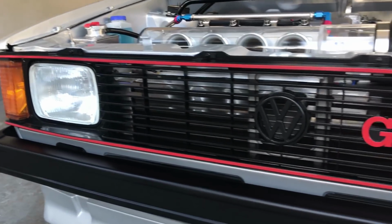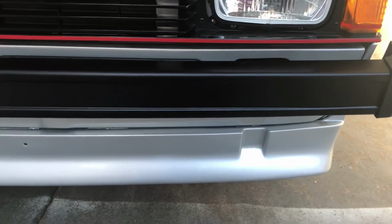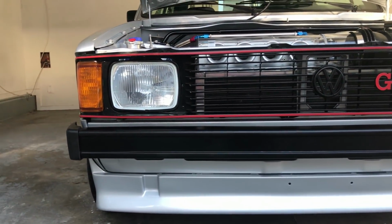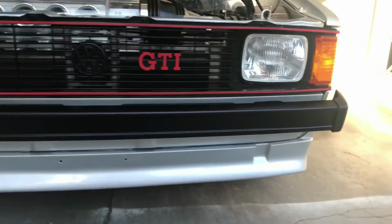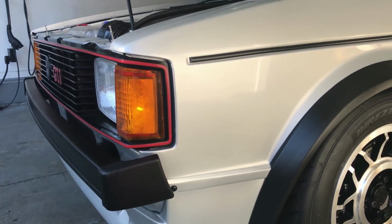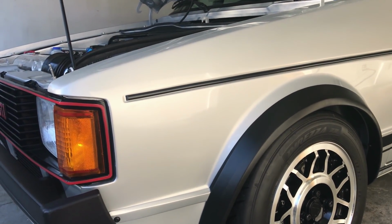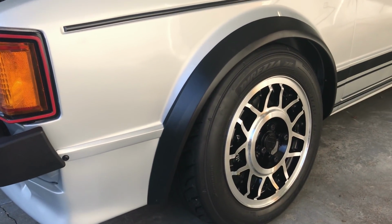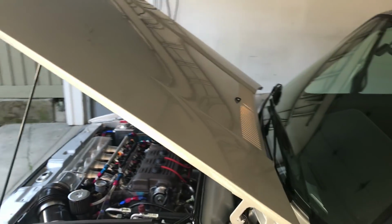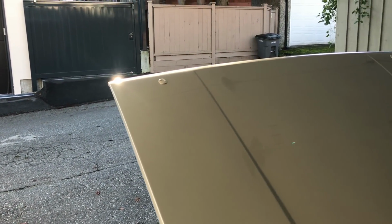and the bumper has been repainted because I redid the paint on the whole, most of the car actually. So the spoiler's all clean, and I redid the fender flares. They're just done in satin black plasti dip. Wheels are gorgeous, obviously. So this side of the car and the hood. So the hood's been redone because there was a little chip in the front of it.